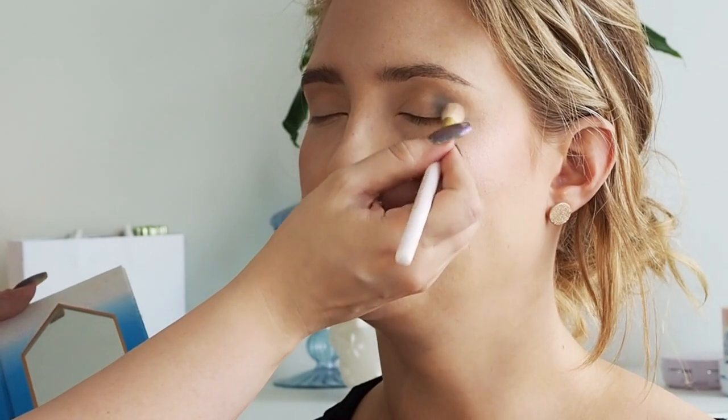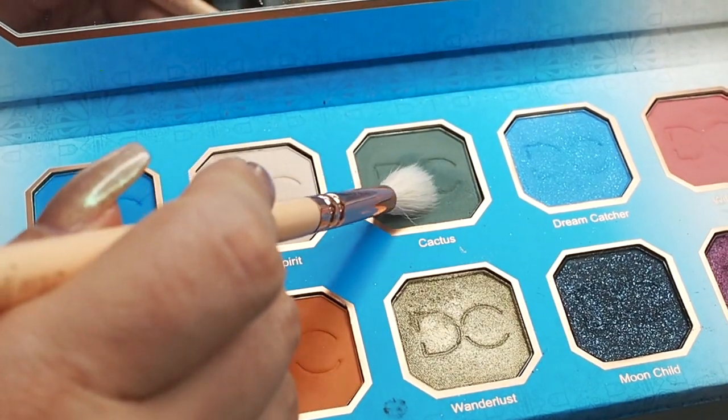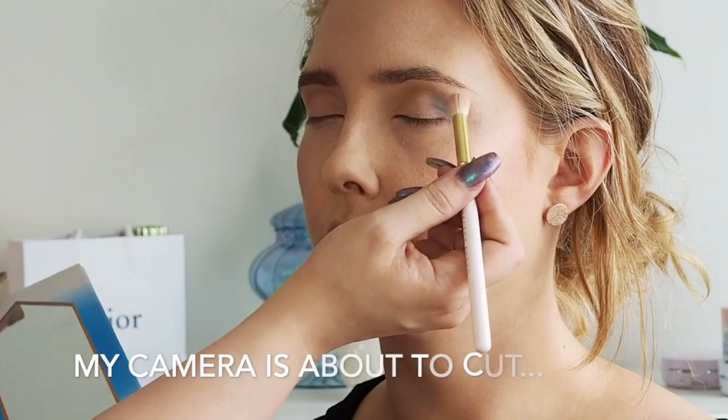Oh yeah, true. Then I add this olive, cool greenish shade to the outer corner.